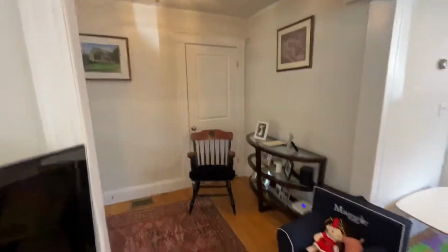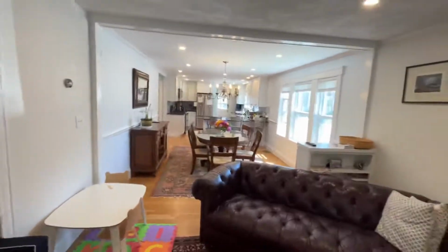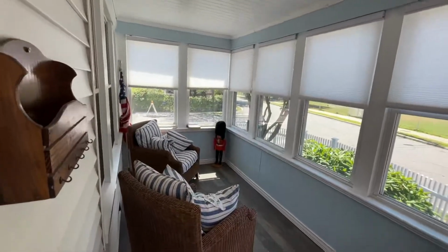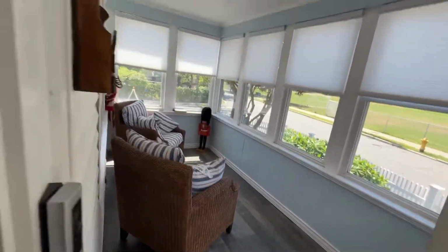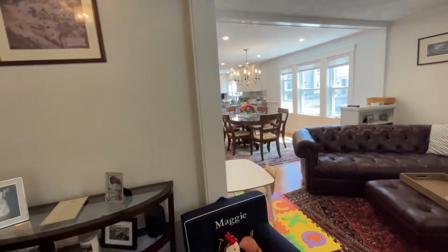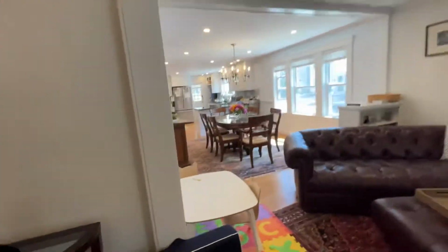Front hall, that's just a tiny closet. I'm not gonna open it right now, but it fits coats, not too many, but this is the main entrance. As you can see, you have a front porch here. It's not heated, but enclosed. And then head to the bedrooms.